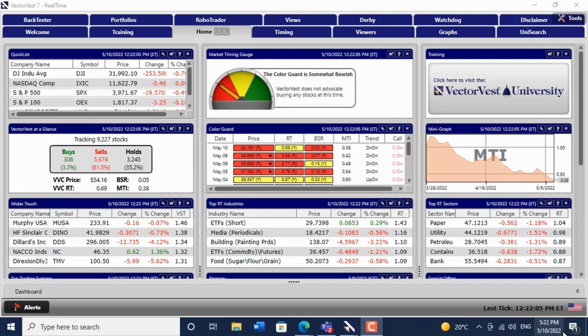Well, the S&P opened up 60 ticks and has given that all back. We're now down 20. The trends on VectorVest on both sides of the Atlantic are from short-term to long-term down. And VectorVest does not advocate buying stocks on both sides of the pond.